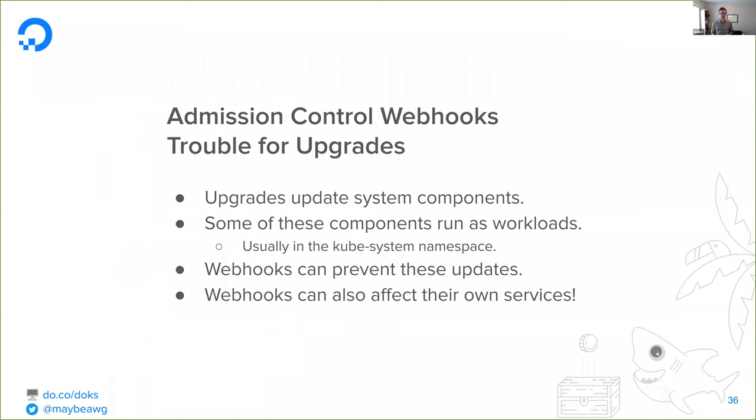So the problem for upgrades is that during a Kubernetes upgrade, we're going to update a bunch of system components that run in a Kubernetes cluster as workloads. These are mostly in the kube system namespace, but they might be in other namespaces too, depending on how you configure your cluster. Some examples would be like core DNS or kubeproxy. These are things that run on your nodes as Kubernetes workloads and are scheduled by the API server and various controllers. Webhooks can prevent these updates from happening. They can prevent the definitions of your system components from being updated. They can also prevent new pods from being created for your system components. And webhooks can prevent the services that back them from being scheduled.